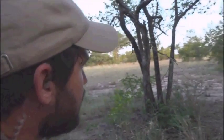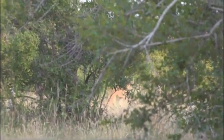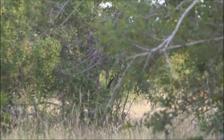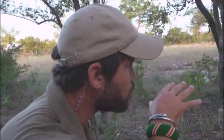take a look through there. They've got a little bit of a fright actually, and they're all moving off. And that's a good sign of how predators are often more cautious of us than actually wanting to attack us. As soon as they caught wind of us, they've started moving away.